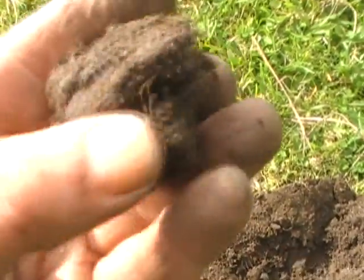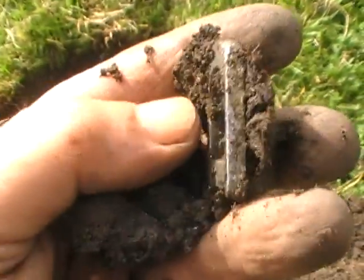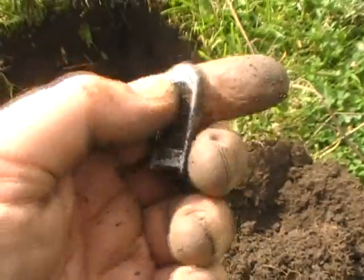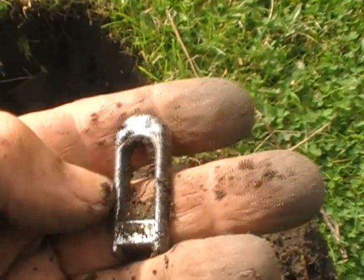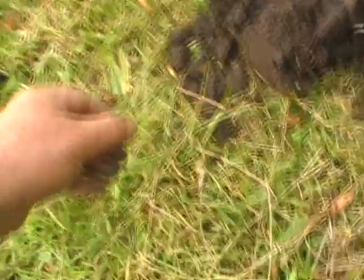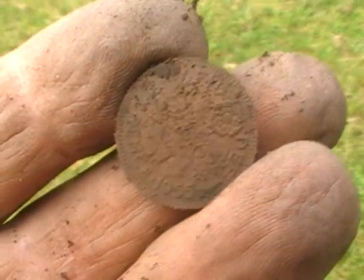What have we got? Oops. Well, it ain't a coin. That's for sure. It's a decorative bit off a set of drawers, I think. Now, that signal was only 50, so I'm presuming that coin is cupronickel. Let's have a look. There we go, sixpence. 1955. Elizabeth II, sixpence.